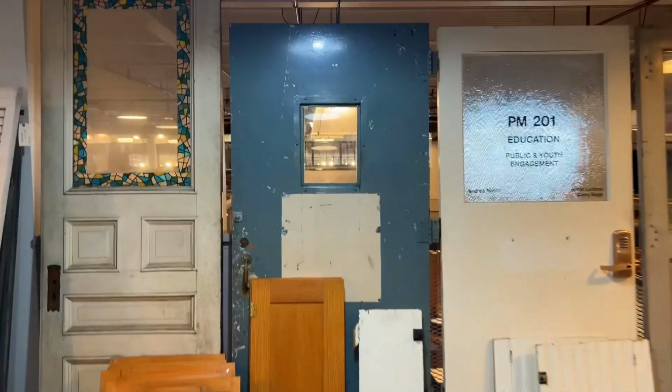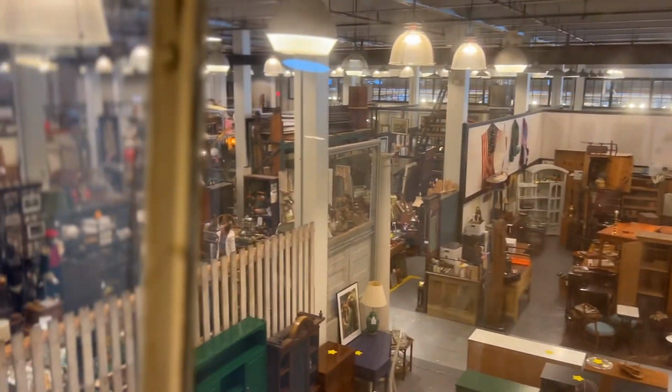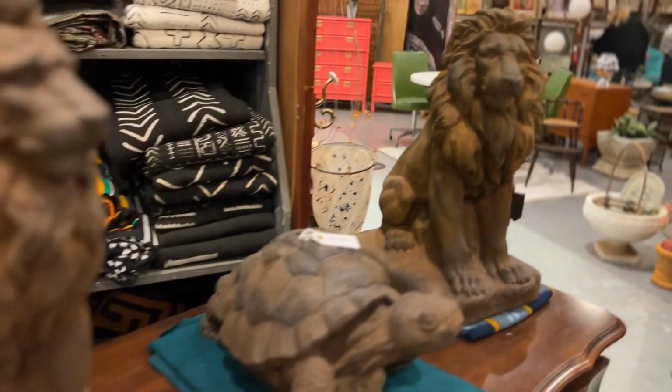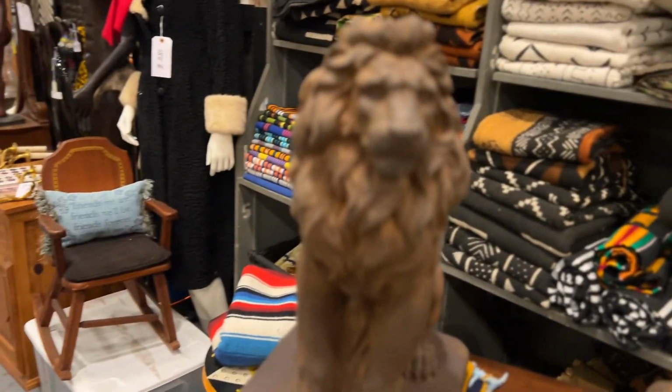We really liked looking around and just kind of getting ideas of what stood out to us, what we would like to incorporate into our home. There's Jerry. But all in all, I think it was just a really cool experience. I loved these lions so much. They were very, very cool. I'd love to get them for our house.